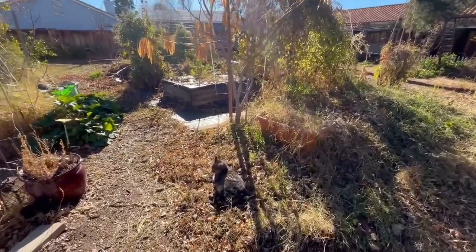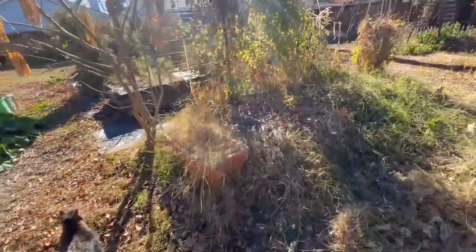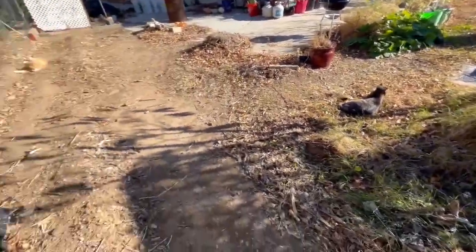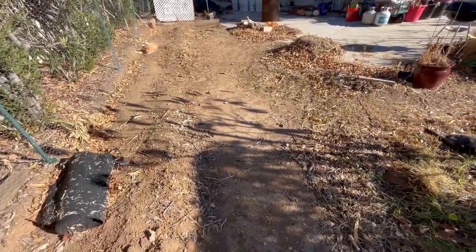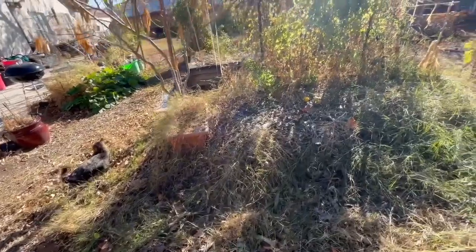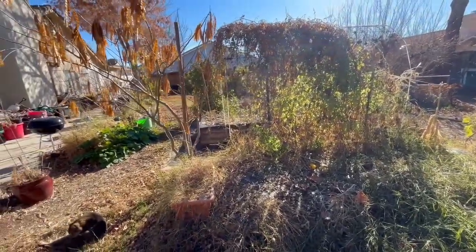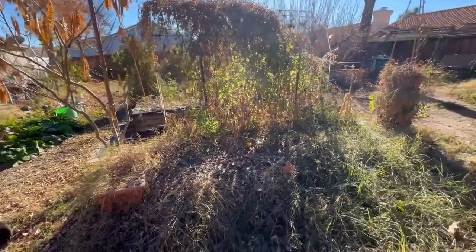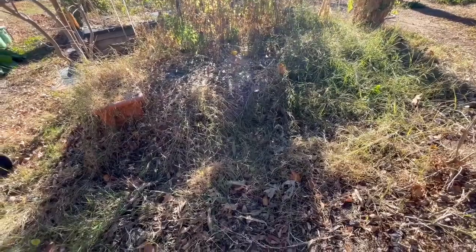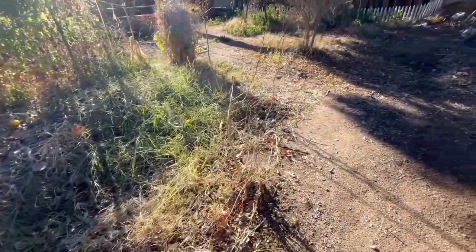Tiger is just chilling out right here. We are about to get started, and I say we because my companions, they usually help me out with some stuff, mostly just entertain me while I'm out here working. But we're gonna be harvesting the last of these tomatoes and stuff, and I just wanted to show you what my garden looks like since I've returned from my trip.